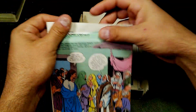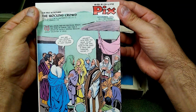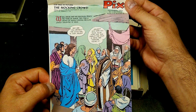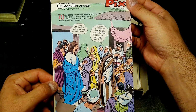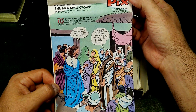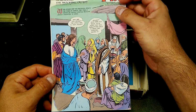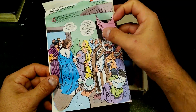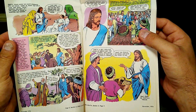And then we have this kind of, I guess, like a Christian comic. Bible and Life Pics. I don't know. Is anyone familiar with this? Tell me about it in the comments. I don't know that I've ever seen this thing. I've seen similar things. I don't know if I've ever heard of this in particular, but yeah, the mocking crowd. Jesus comes to heal the girl, and people mock him. They don't believe he can do it.